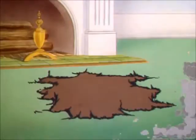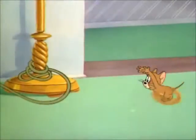The cartoon wraps up back at the chair fireplace, although I think it's worth noting that the debris flying in the frame during Tom's beating doesn't resemble anything we saw in the room earlier.